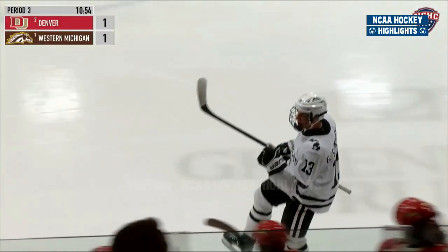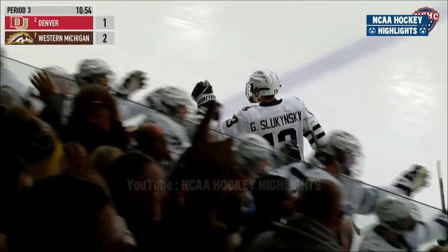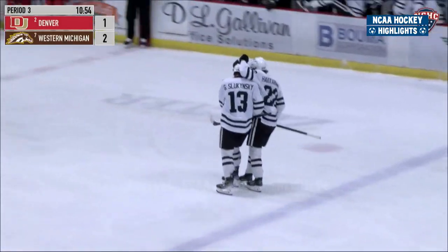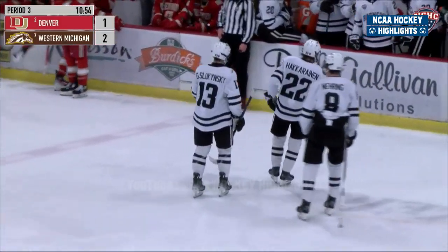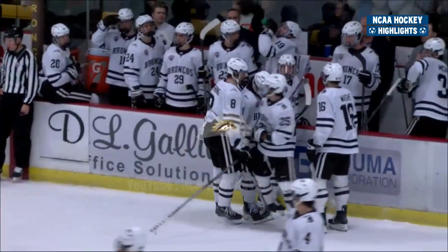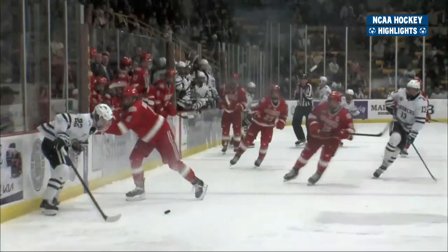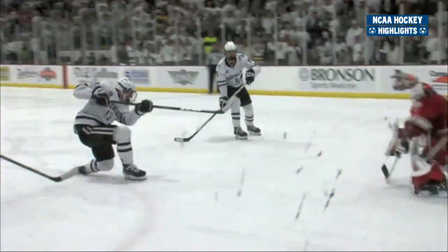A strong play on the boards by Eero Hakkarainen, wins that puck into the offensive zone, and he feathers a little backhand pass to the stick of Slukinski in the slot. Slukinski roofs it past Davis, and the Broncos take a 2-1 lead. Grant's third goal of the year. 2-1 Western Michigan. How about Hakkarainen? What a play.